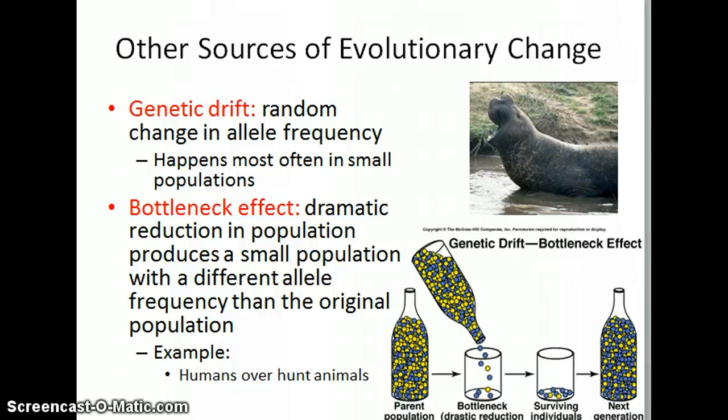Another way for evolution to happen is through the bottleneck effect. The picture is a really good visualization for what happens. Imagine a population where blue alleles and yellow alleles are pretty evenly distributed. Then some catastrophic event like a natural disaster or humans overhunting animals occurs. A few random individuals survive and reproduce. When the population reaches its previous size, the blue allele is now much more common than the yellow allele.